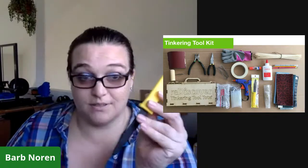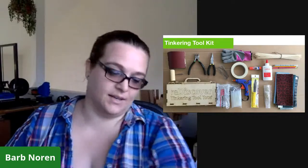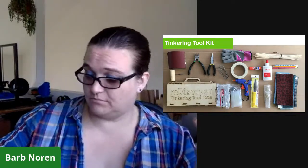Super quick, super easy. It works, yeah. So scissors, I'm sure you know, don't do so well with cardboard. This is great. Then we have a hot glue gun, again, with the gloves.